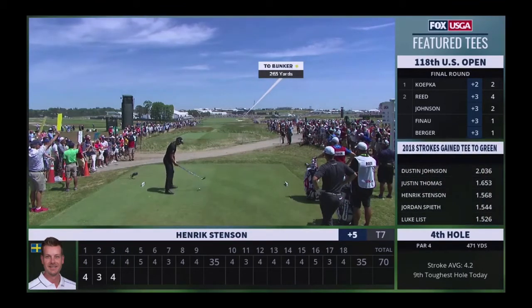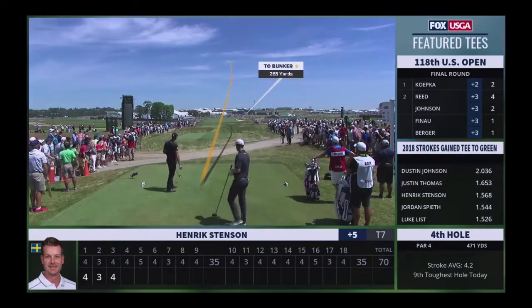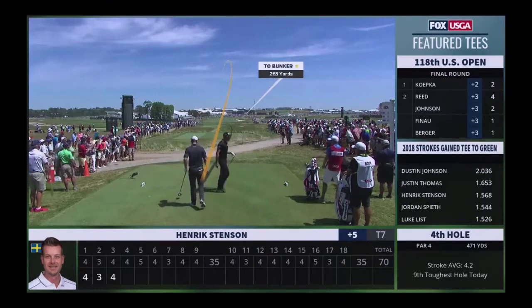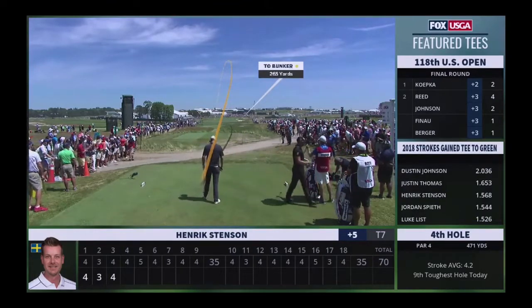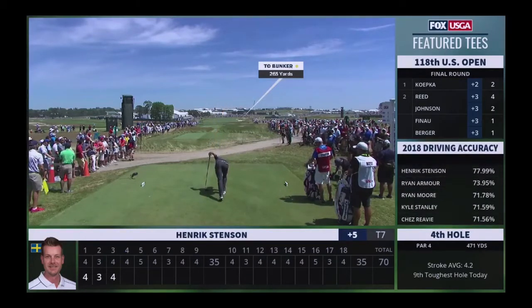This is going to be a wonderful day of golf, and I think this is going to have Henrik Stenson be a part of it at the end of it. Beautiful shape to that shot. That wind is going to be slightly in the face and out of the right.